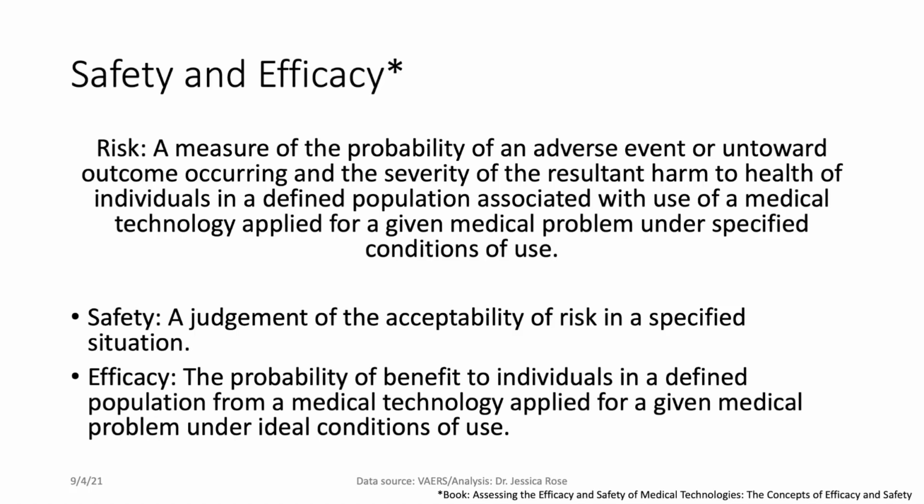So the formal definitions of safety and efficacy are important to know, and you have to also know and understand what risk means. So risk is a measure of probability of an adverse event or an untoward outcome occurring, and the severity of the resultant harm to the health of the individual in the population. And safety, therefore, is a judgment of the acceptability of this risk in a specified situation, such as the rollout of a brand new biological product.